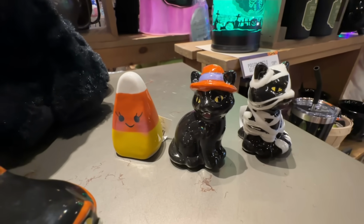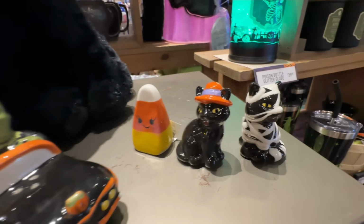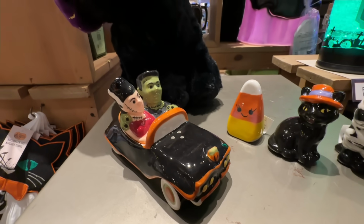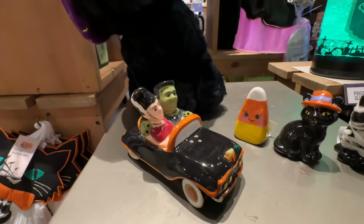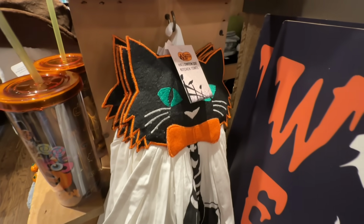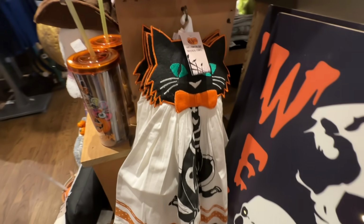Here's some more salt and pepper shakers for 99 cents. Those are pretty cute. But I like this one the best. Frankenstein and the Bride of Frankenstein for $9. The cat is $13. $8 for the cat hand towel. That's retro looking.